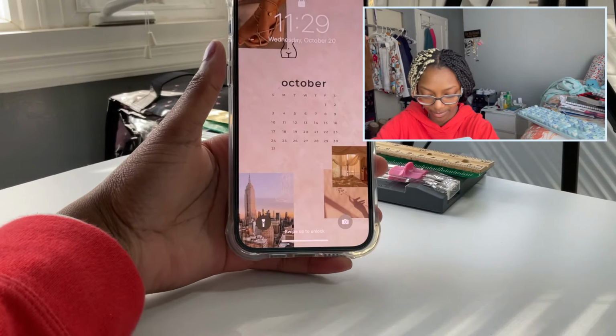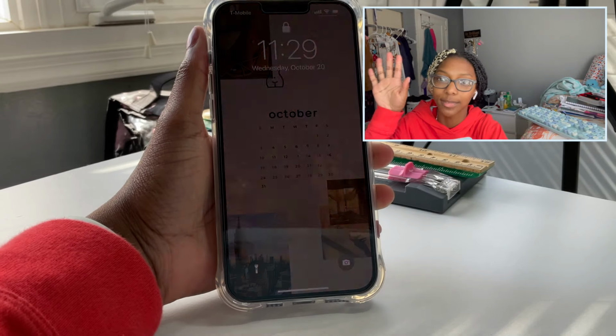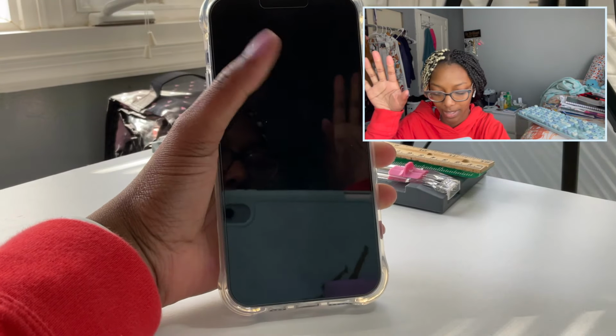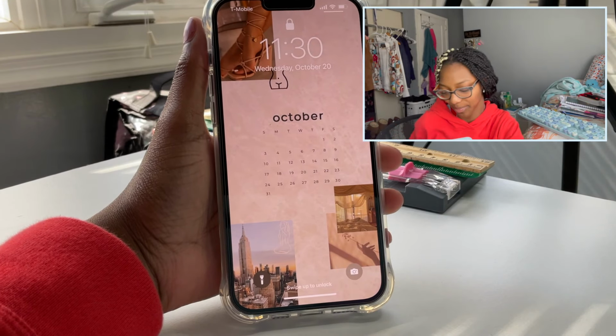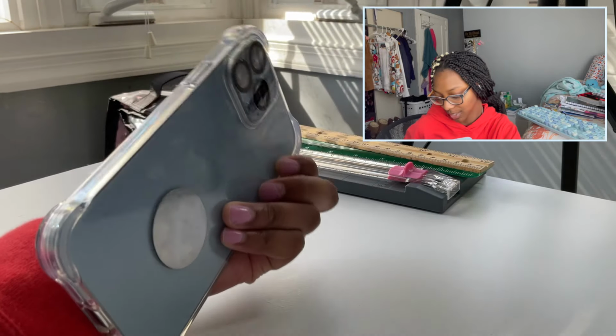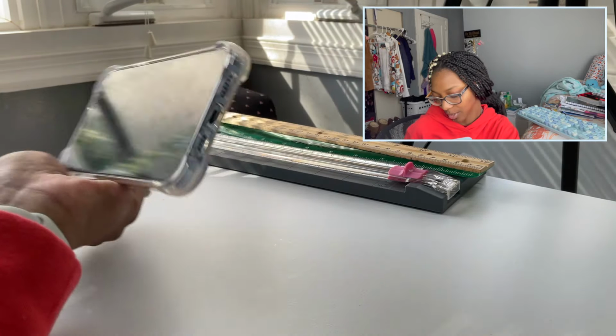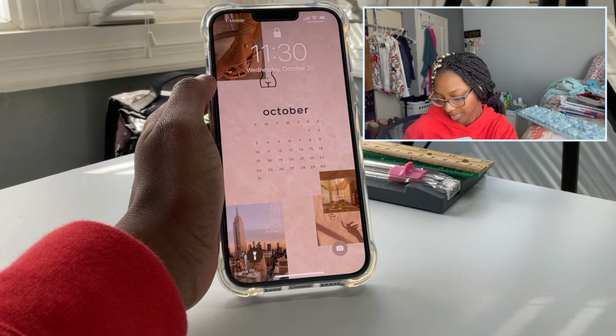Anyways, yeah. Okay, so I'm gonna try and keep my entire phone in the shot at all times, but this is something new that I'm trying, so it's gonna be quite hard. But hi. Okay, so this is my phone, the iPhone 13 Pro Max. Check out the unboxing for all the specs and all that jazz. But this is my lock screen.